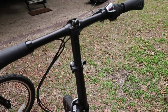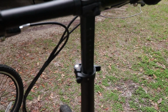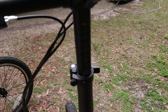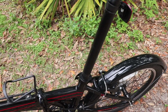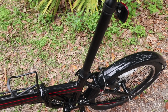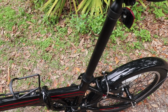One of the things I like about the handlebar adjustment is there are numbers and lines on there so that you can return it to whatever setting you find most comfortable. Unfortunately, the same does not hold true for the seat height adjustment. There are no lines on there, so we're probably going to end up marking it with a white marker or nail polish or something like that.